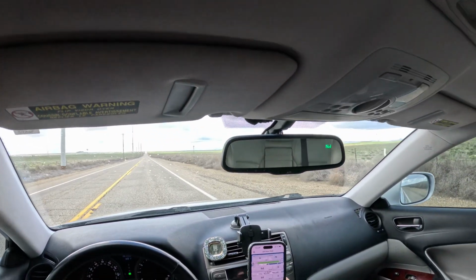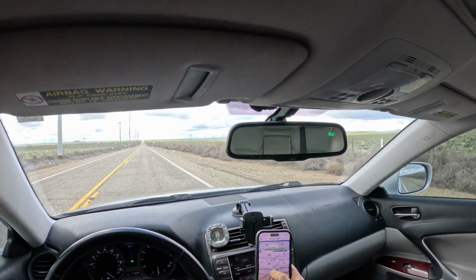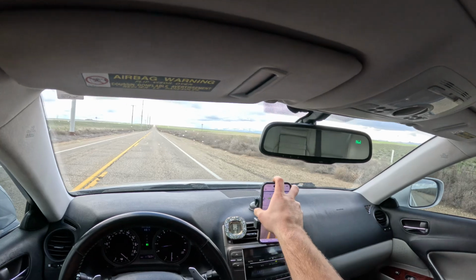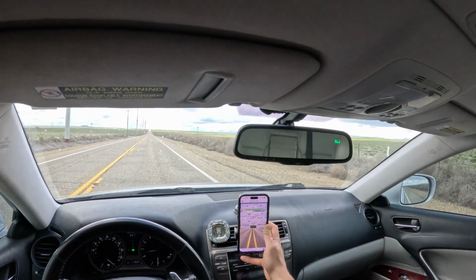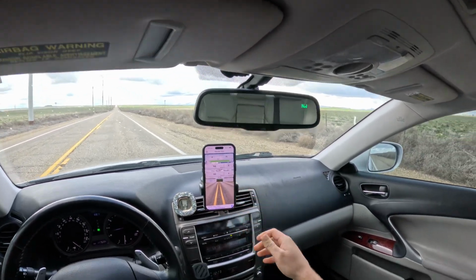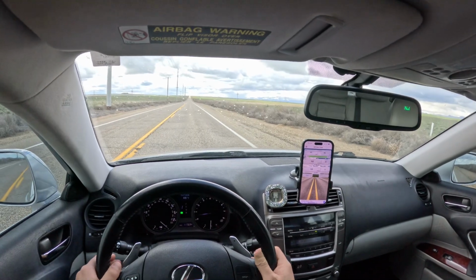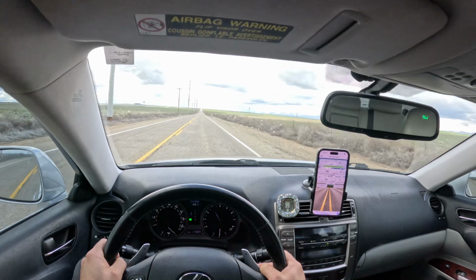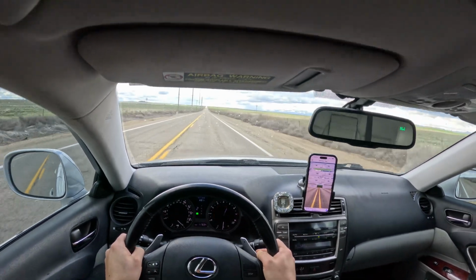And then we're going to hit reset right here. So we're at 0. I've got to hurry up, I don't want any cars coming. That guy's probably like, what is this guy doing? I'm going to put it in sport, I'm going to put it in first gear. 3, 2, 1, go. And we got traction, lost some traction there.